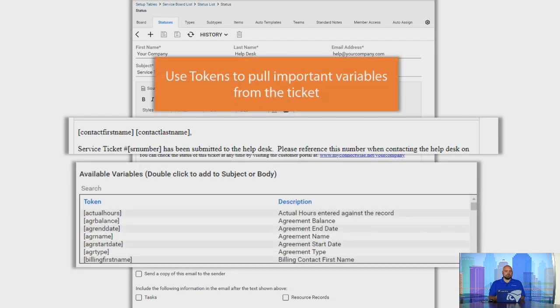So again, the tokens do pull those variables from the tickets themselves. There is a very large body of variables that are available. You can just go ahead and search through that and then click directly onto the token to add it into the status. This is going to be the best way, in my opinion. If I'm trying to add new variables, I would just search directly right above on that search line, because then it gives me kind of a better scope of what's available. Again, we do have a lot of documentation that fleshes out what each and every token has to offer when you are creating those different statuses.